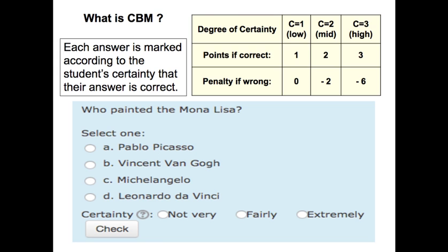explain something, but then explain why you know that to be true. What's the evidence that what you're saying is true? So you could do it in an essay also. I'm just going to be talking about true, false, or multiple choice type questions. And really all that it entails is to ask a follow-up question or have the students state their certainty level about the answer that they just selected.